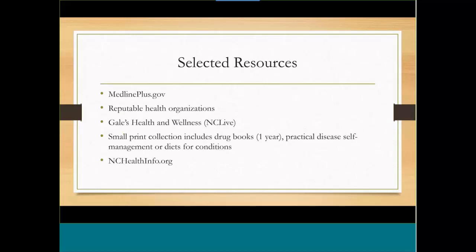So selected resources, MedlinePlus.gov, even if I hadn't worked for the organization previously, MedlinePlus.gov is the go-to first place to consult, I would recommend, in terms of consumer health. It's only linked to reputable health organizations and information. No advertisements are allowed. And all of it is reviewed by health professionals and librarians.